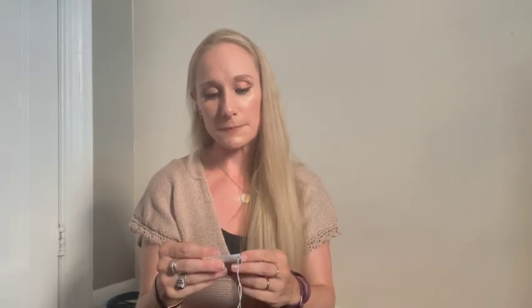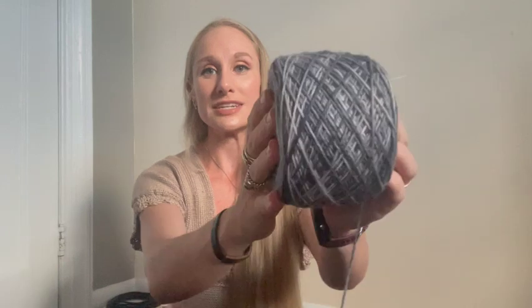Okay, so works in progress. I'm making my first Musselburgh hat, and I'm using, actually I'm looking to the sky like it can give me the answers. It cannot. This yarn is by Bumblebee Acres Fiber Farm. It's their Coquette sock in the color Dragonstone, inspired by House of the Dragon. I, however, think it reminds me of the New York City skyline.